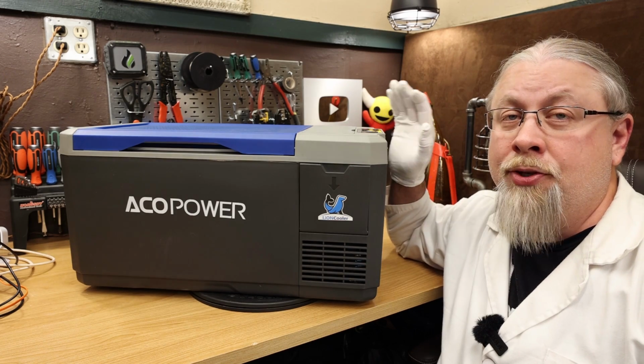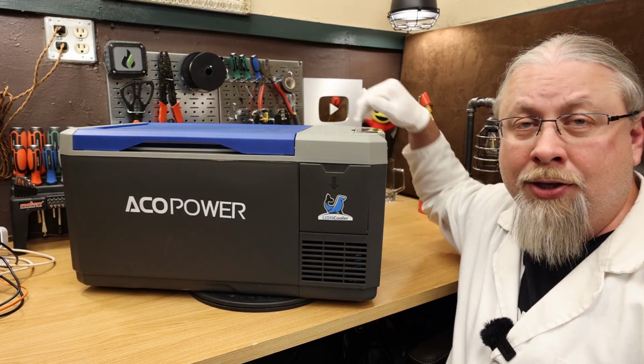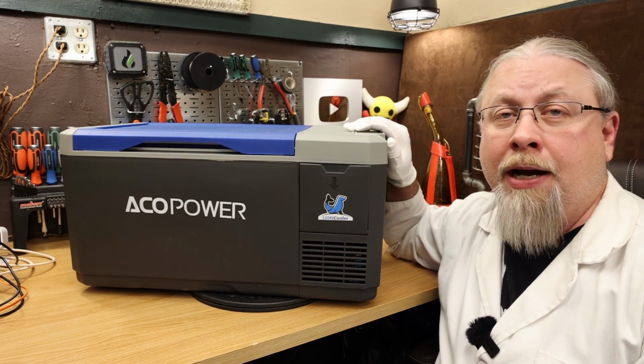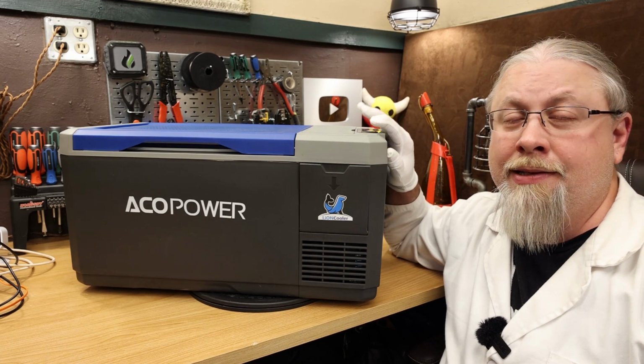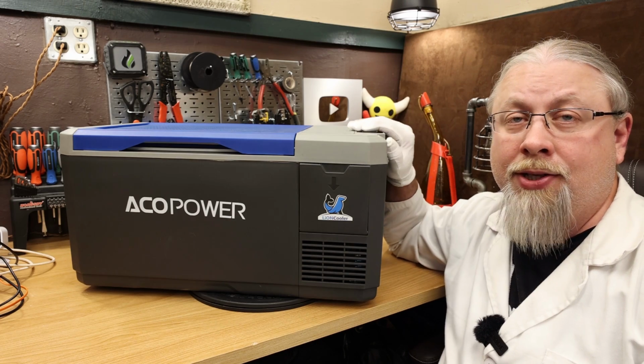I do have to assume that the 28-liter model, which like I said is a little bit taller than this one, same dimensions the rest of the way around, is probably going to take just a little bit more power to keep it cool. So if you really don't need the 28-liter, you want to save a few bucks, you can get this one and it'll actually use less power if that's a major concern of yours.